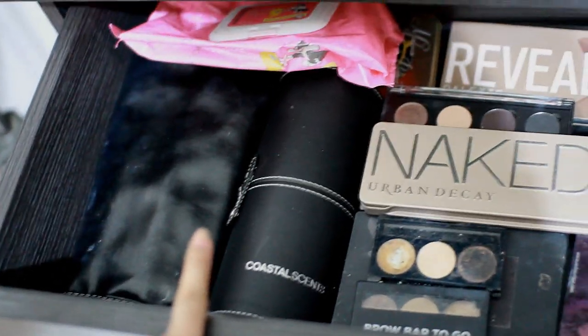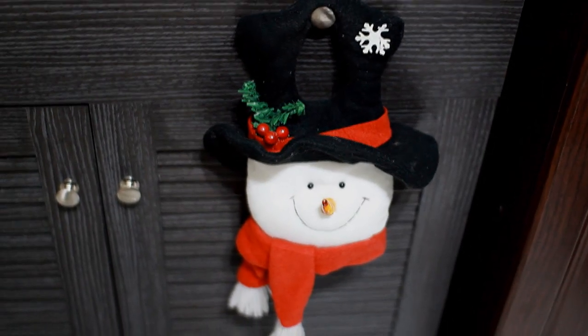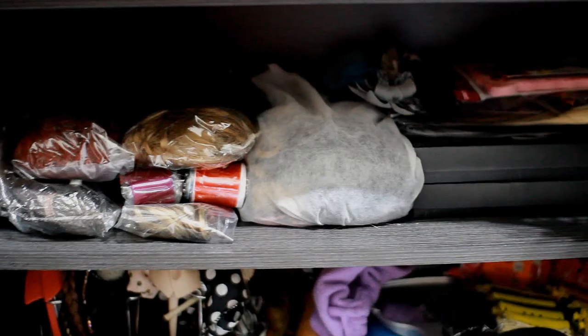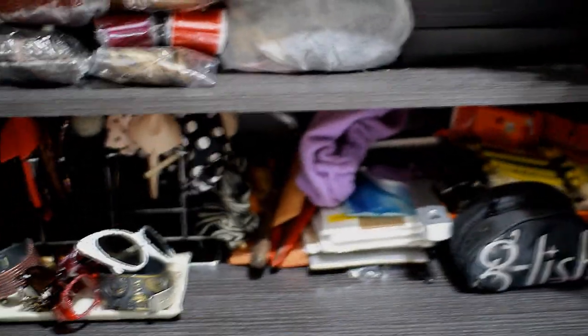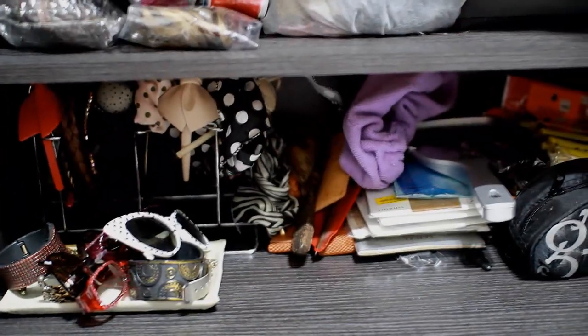Now in this drawer, this is where I keep my other makeup stuff, so I'm just going to open it. Now in here I have more brushes, and in there some palettes, some more makeup stuff, and then I have this cute little snowman. And down here I keep all of my hair stuff.